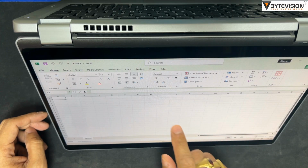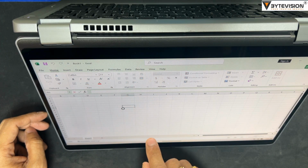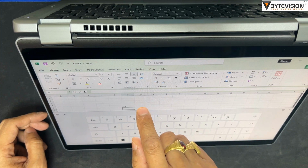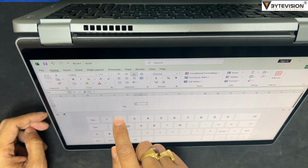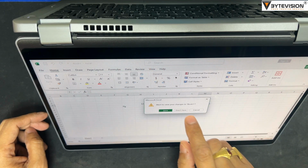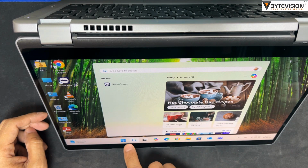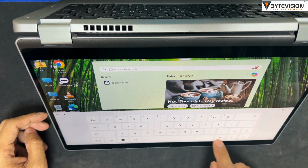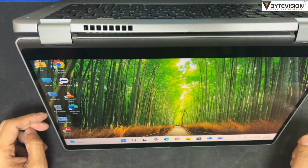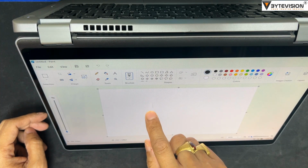Memory and storage configurations range from 4 GB to 32 GB of DDR4 RAM at 2667 MHz. Storage options include NVMe SSDs from 128 GB up to 1 TB, with different form factors like M.2 and M.2.